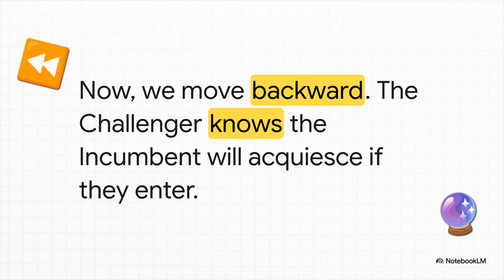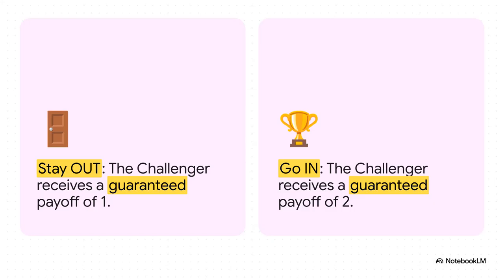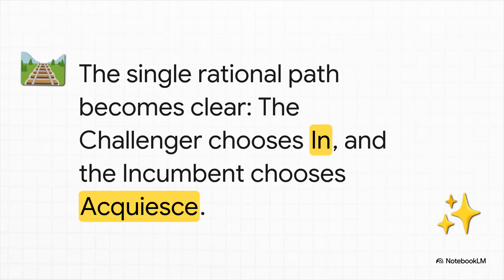Okay, now we take one step back in time, to the very beginning, back to the challenger's initial decision. But now, the challenger is playing with perfect information. They know that if they enter the market, the rational incumbent will choose to acquiesce. So, look at the challenger's choice now. It's not a risky gamble anymore, is it? It's a simple, clear-cut comparison. Stay out and get a payoff of 1. Or go in, knowing for a fact that the incumbent will share the market and get a guaranteed payoff of 2. And just like that, the puzzle is solved.